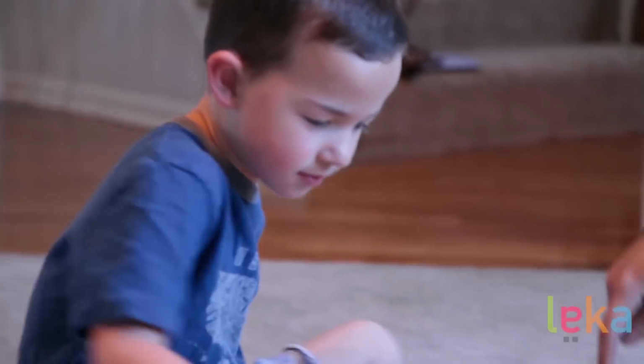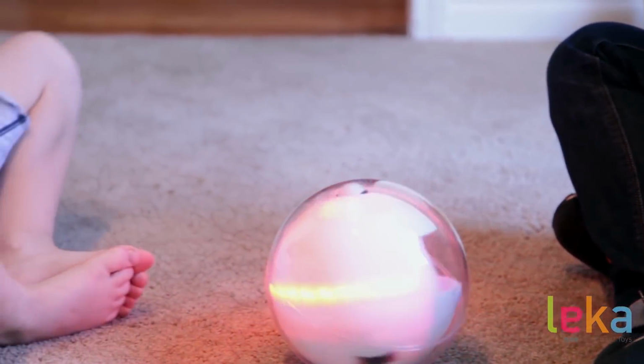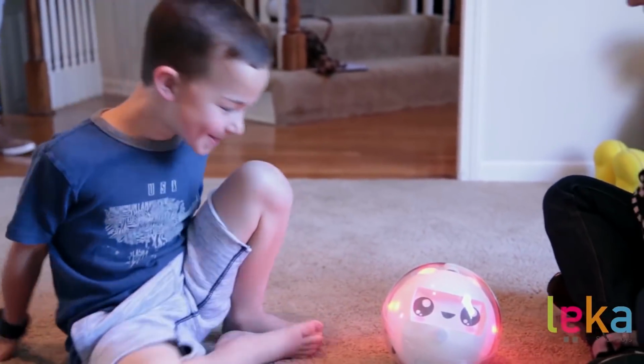I've noticed my son had a very rough day at school today. He had some really challenging times, but came home and took 30 minutes to spend with Leka, and is a much more calm and relaxed child. I think it's shown, there's your proof that it's a pretty remarkable product, and to have it in the home would be outstanding.